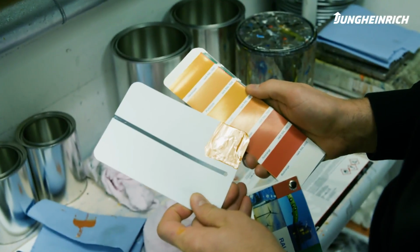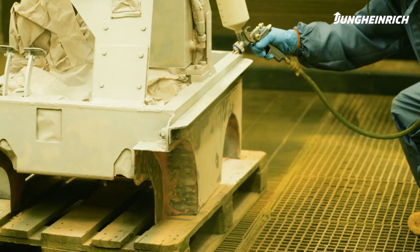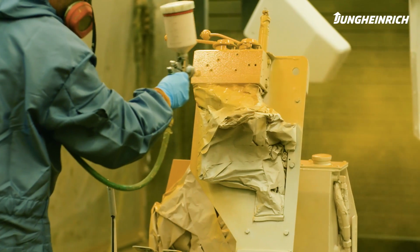We managed to do a color analysis. We figured out the original shade, and now the guys can start with the paint job. We're still on schedule. And that's how things should stay. The vintage forklift is getting a fresh coat of paint.